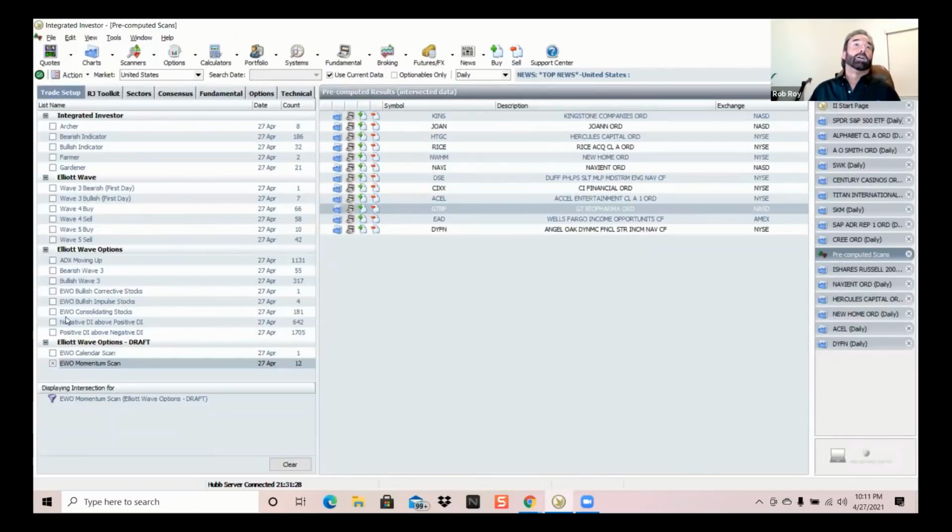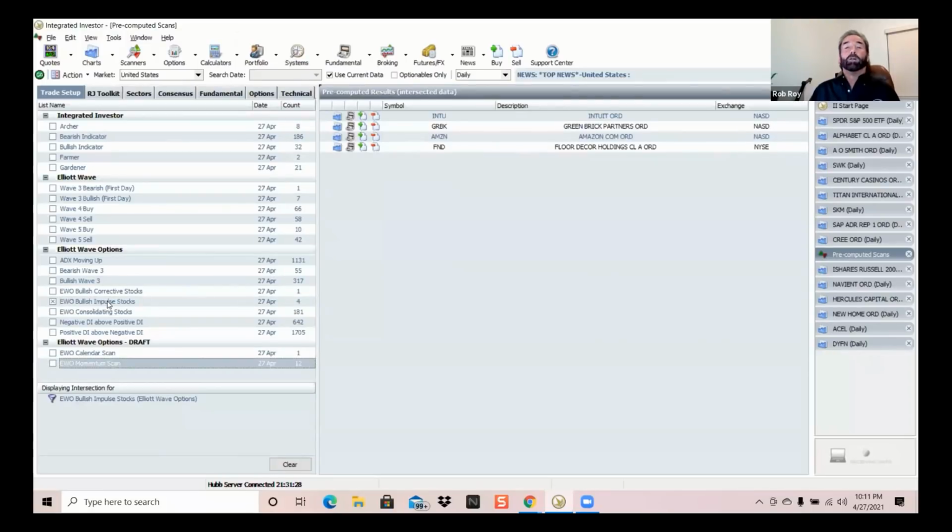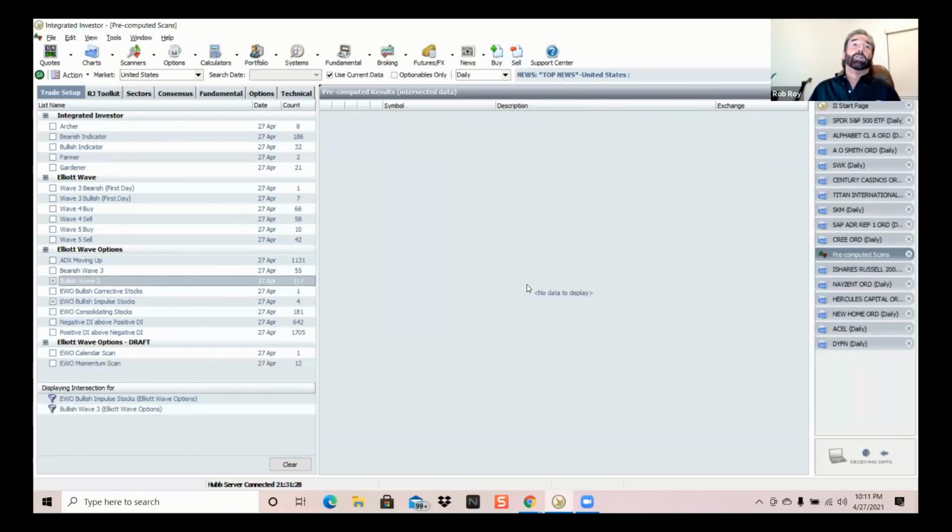Let's go back over here. Only 4. Boy, that is interesting. 12 stocks showed up on the momentum, only 4 on my bullish impulse search. Amazon's on there, so that's interesting. And let's see if any of those are in the wave 3. Green Brick Partners.